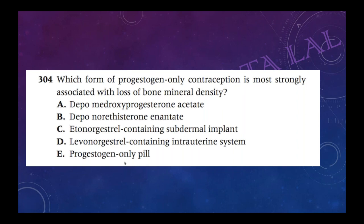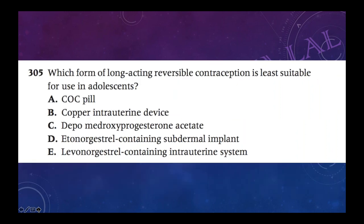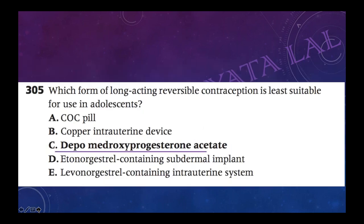A, depomedroxyprogesterone. Yeah, all will do this, right? Very good, excellent. Yeah, you know this. C. Hello? Yes, yes, yes, I'm listening. The answer is C. Yes, very good. We have discussed that because of the bone mineral density thing.